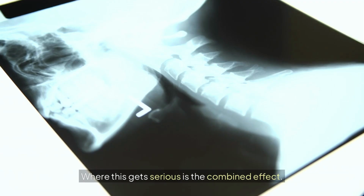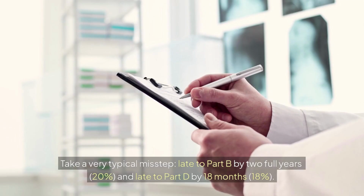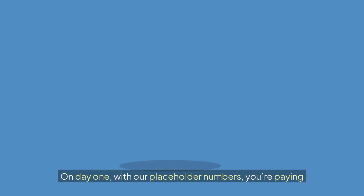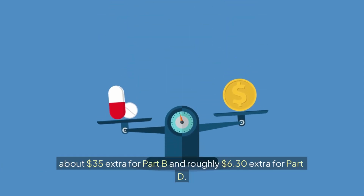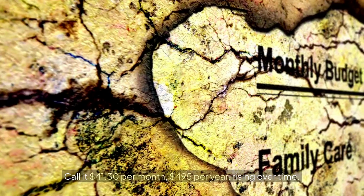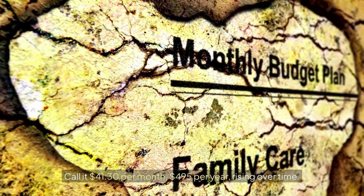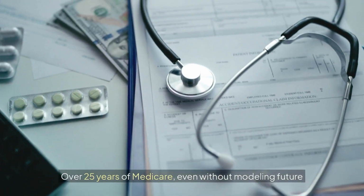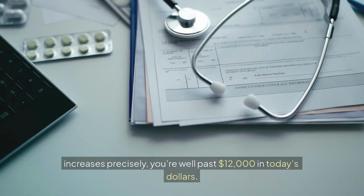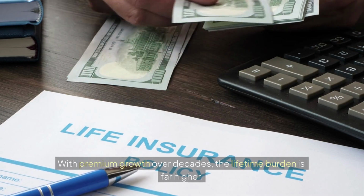Where this gets serious is the combined effect. Take a very typical misstep. Late to Part B by 2 full years, 20%. And late to Part D by 18 months, 18%. On day 1, with our placeholder numbers, you're paying about $35 extra for Part B and roughly $6.30 extra for Part D. Call it $41.30 per month, or $195 per year, rising over time. Over 25 years of Medicare, even without modeling future increases precisely, you're well past $12,000 in today's dollars. With premium growth over decades, the lifetime burden is far higher.